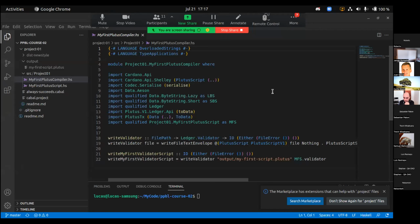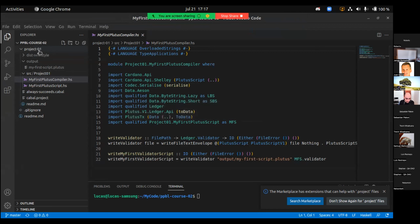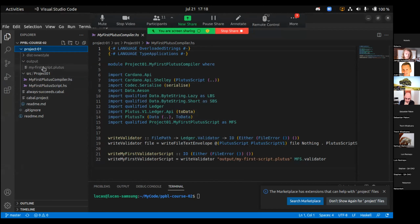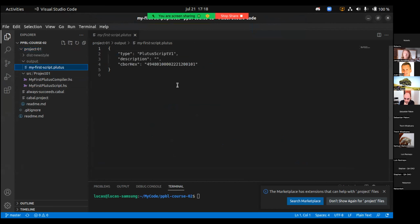So at this instance, I don't have Nix shell running. I just browsed back to my PBL course folder. Inside I have the Project 1 folder, but I have already run in here the module of the training that says compile it, and you should have your output folder with this. I wanted to run it by you guys, because for me this is new as well. When I ran this, I created the output folder and I found this in there, which is a bit like, what is this? So what happened?